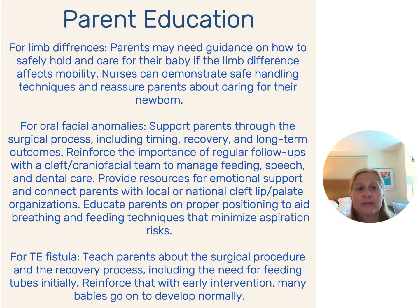For babies with limb differences, we might need to talk to them about how to hold and care for their baby. Will they need a prosthetic? What will that look like for the baby? How can we help get the baby rolling and pushing up and doing all of those things? And just having some safe handling with them.